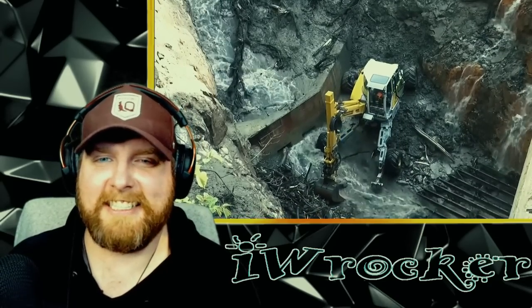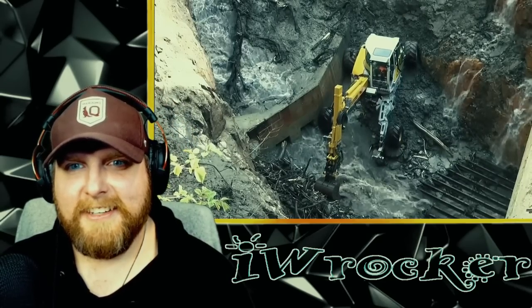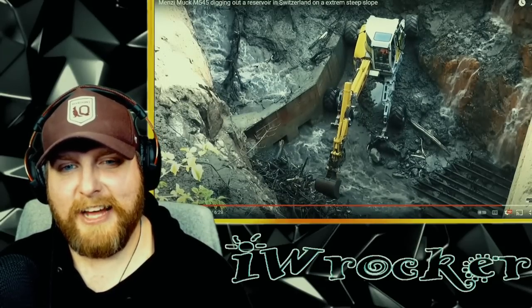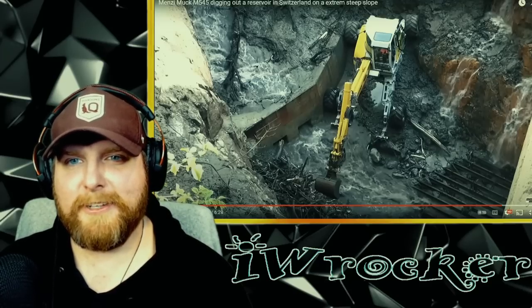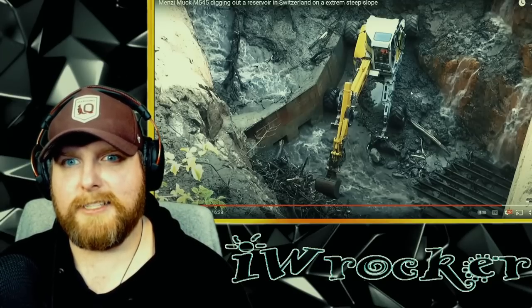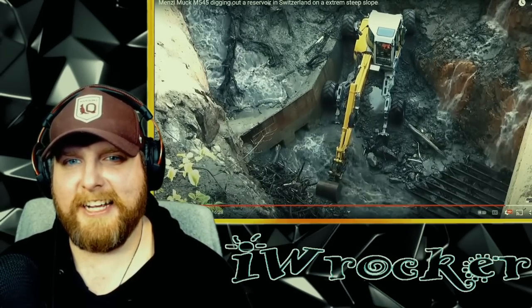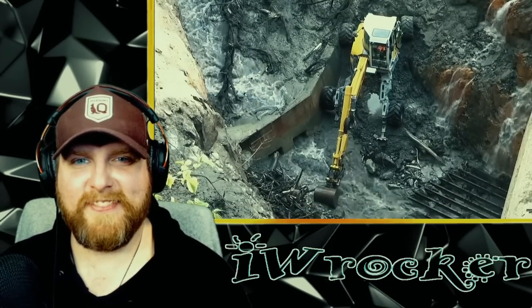I love your suggestions. You guys always come up with great suggestions. This is proof of that. And he is going to back it out of there using leverage from the shovel over here, because there's no way those tires are going to grip up that wet slope by themselves. This is so crazy. Yo, I can't believe it.